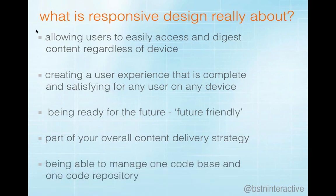Responsive design is also about being able to manage one code base and one code repository. We touched on this a little bit earlier, and it's really from a development perspective and from a content management perspective, it's about having one version of everything out there. The typical term used when you have it across disparate systems is what's called forking your content. When you have content or you have code in several different areas and then trying to maintain that, it really just becomes an increasingly losing battle.